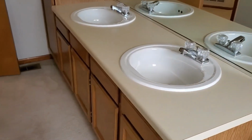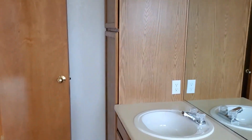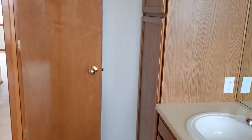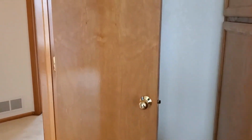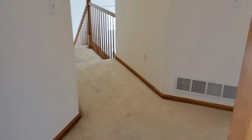You can see there's a little crack in the tile here, but the tile itself is intact, just needing to have some additional sealing. This is a double sink bathroom, and it also has a big kind of linen closet storage there. So this house has got a lot of places to store things too.